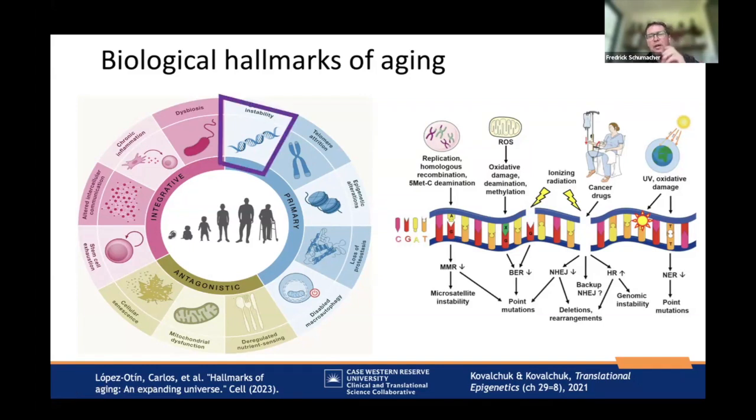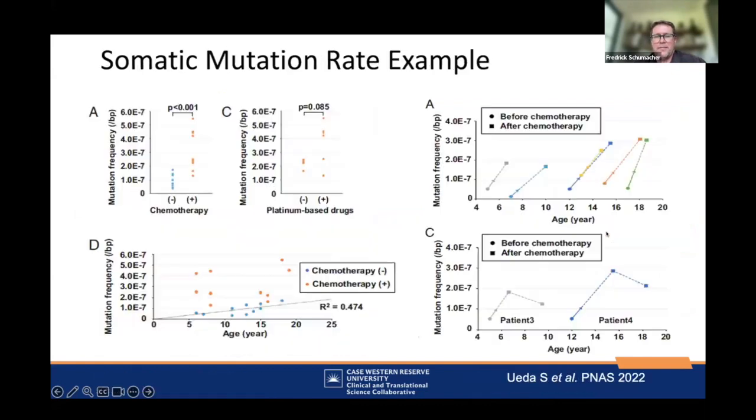This is the idea that we know certain exposures, particularly at high levels like ionizing radiation or UV, can damage parts of the DNA that may not be completely repairable, or may persist and lead to a disease.